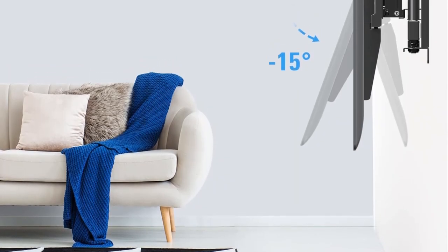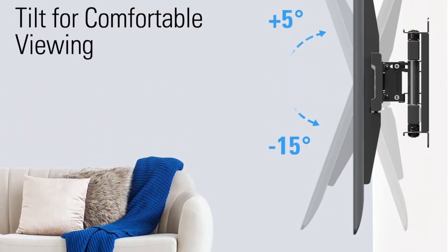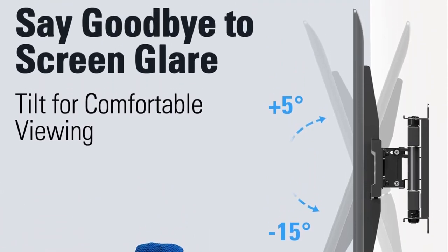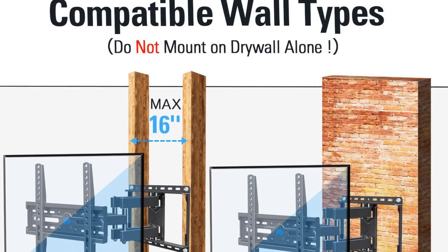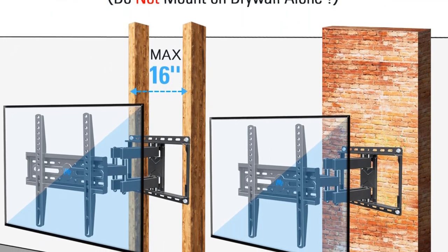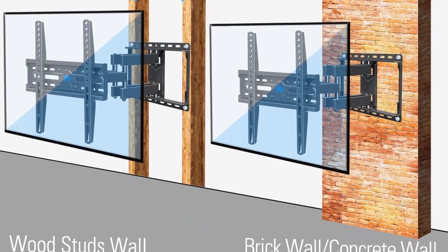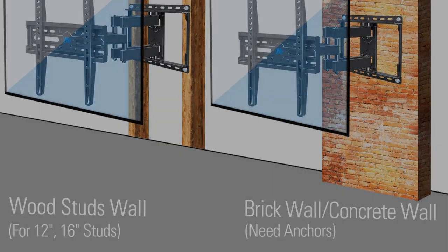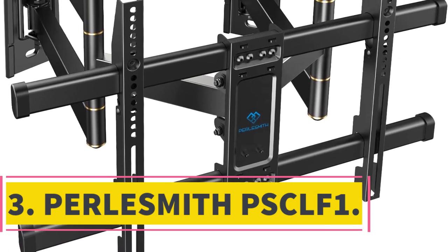weight in gold. It allows you to swivel the TV left or right according to your seating position, and robot welding technology makes the wall mount TV bracket sturdy and safe. Although it comes with inferior quality screws, you also get clear instructions and hardware in pre-labeled bags, making installation easier. All in all, if you're looking for the best corner TV mount, then the Mounting Dream MD2380 is the right choice for you.